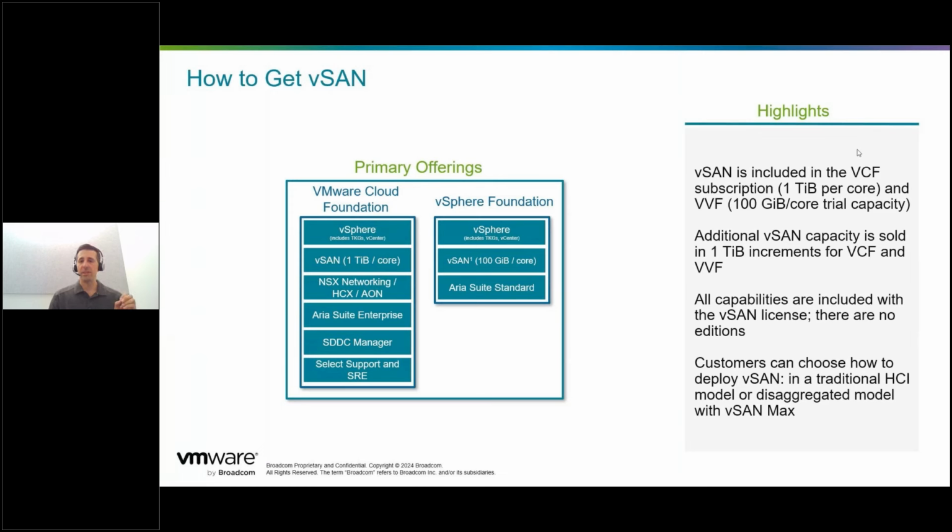If you want to deploy vSAN in a traditional HCI or disaggregated with vSAN Max, you can do that. In the past, we've had 3 different tiers of standard, advanced, and enterprise. So all that's gone away. You don't have to decide, well, for this environment I need encryption, so I need this license, and for this one I just need dedupe and compression and some other things, so I don't need the enterprise license here. We've done away with all that.